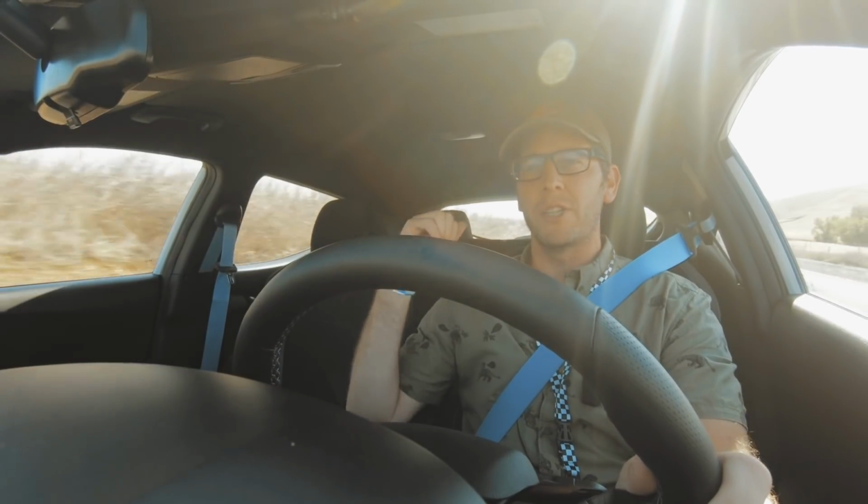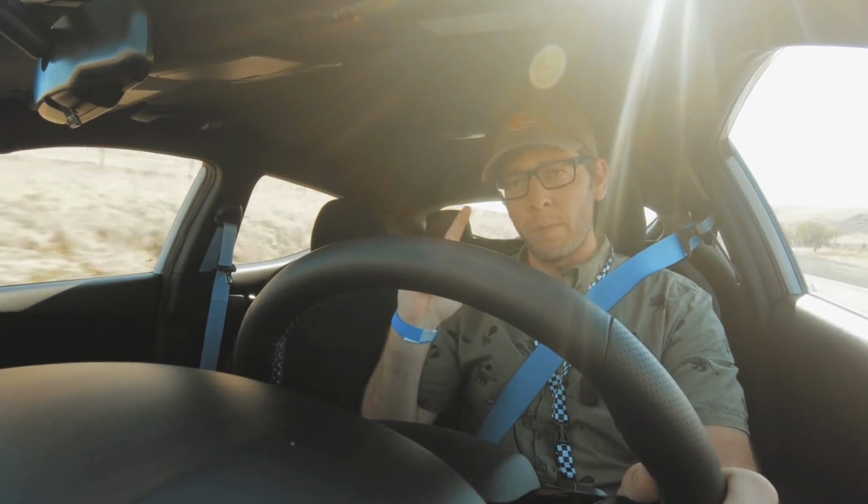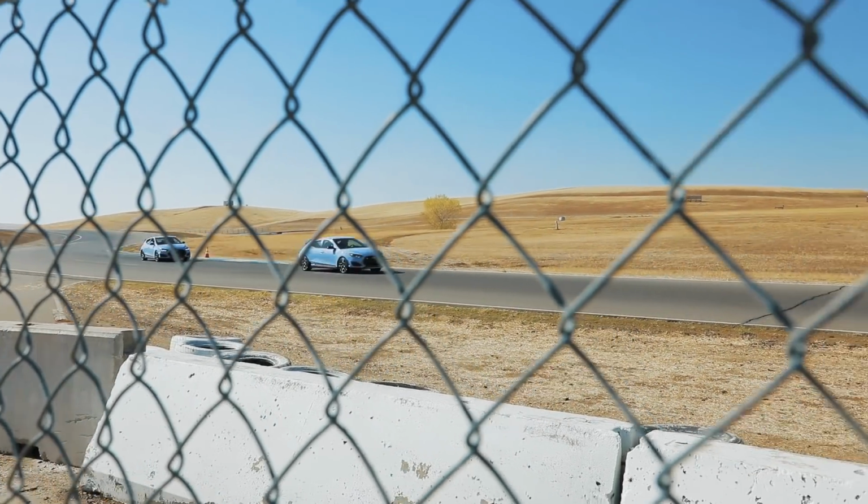You also get the variable exhaust sound, so the one that makes all the snarls and pops is the performance package. And more importantly, the performance package also comes with an electronic limited slip differential. So if you want to put power down proficiently out of a corner, you need to get the performance package. And it's only about $2,000 more, so you should just get that one.